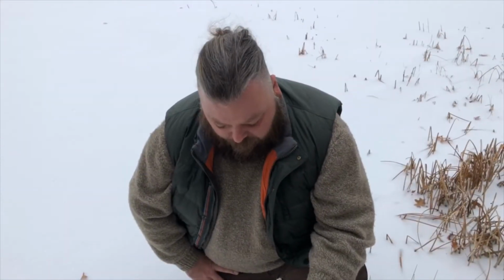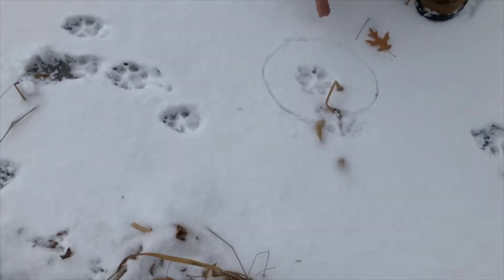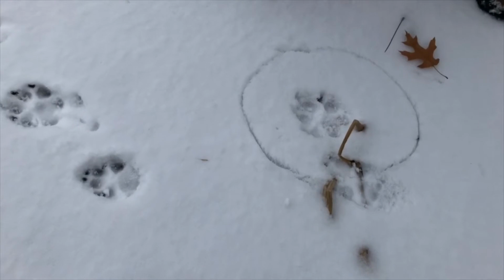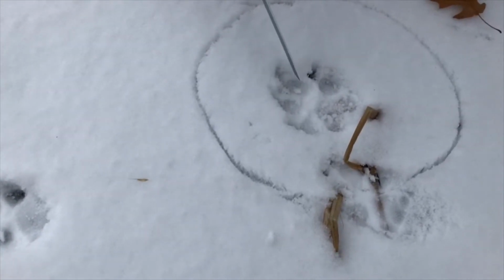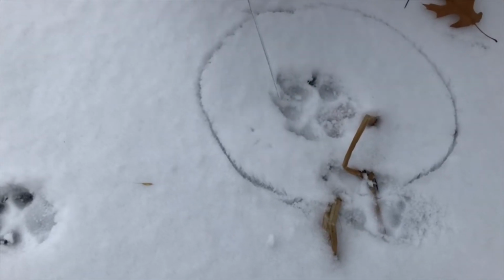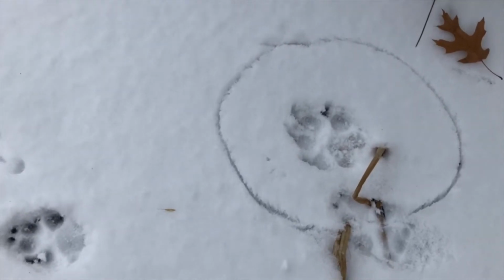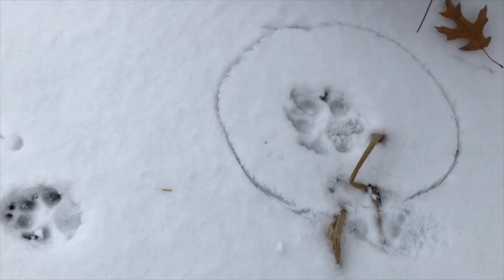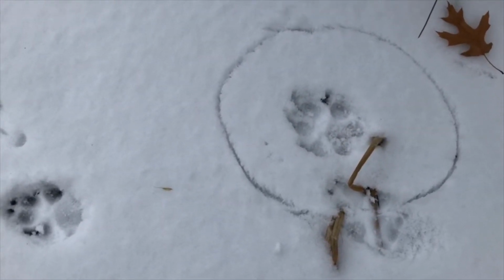All right. I found a track that I think is a really good one to start with. If you'll see here, this is obviously a canine track. The way we can tell it's a canine track is that it has 4 toes, 4 claws showing, and a very visible palm pad. It's fairly symmetrical. If we cut it in half here and fold it in half, the two sides are the same. All of these things scream canine.